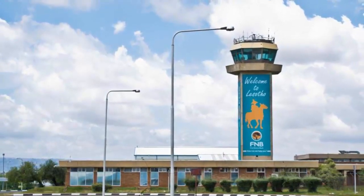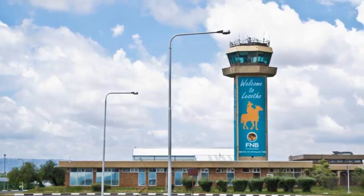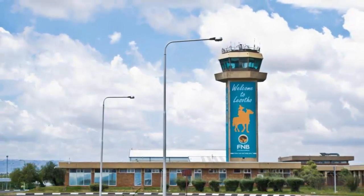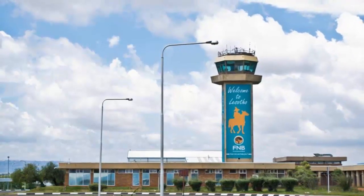The country covers an area of just 11,720 square miles, but the forbidding mountain terrain means many of the more remote villages are only accessible by light aircraft.